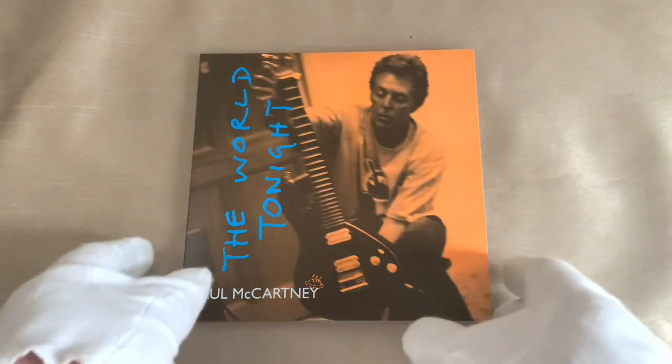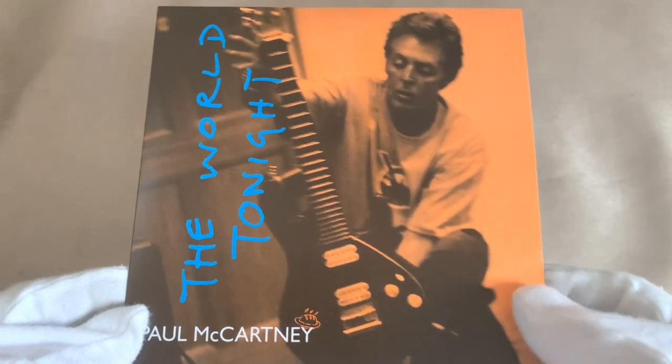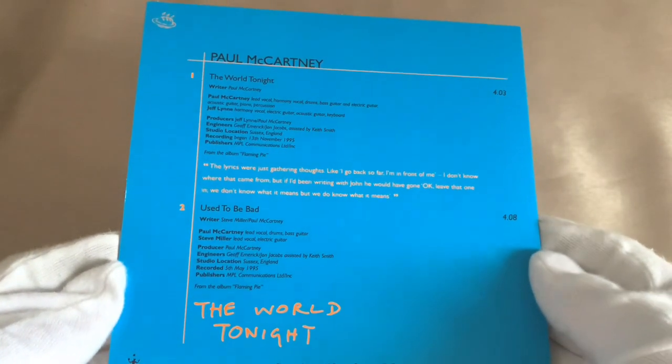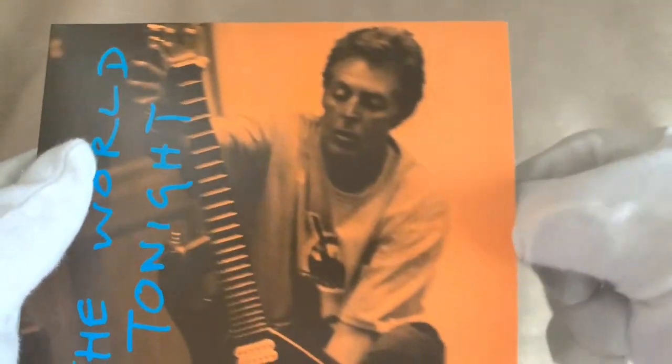So another reformatted single then from the Flaming Pie album, The World Tonight, absolutely fantastic song, really love that one, with Used To Be Bad on the B-side, which was written obviously by Steve Miller as well as Paul. So let's take a look at the disc then, guys.